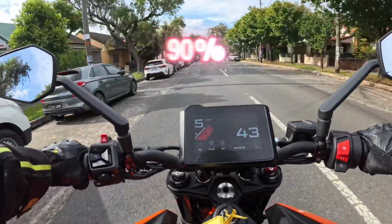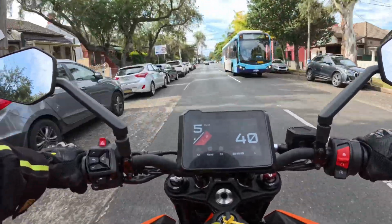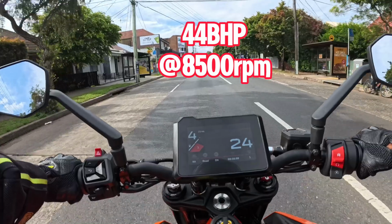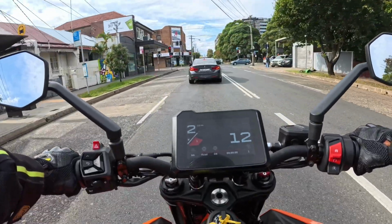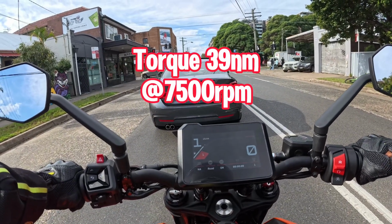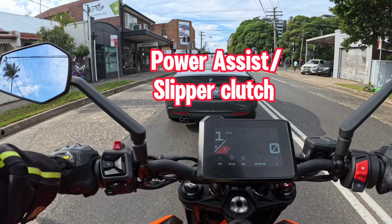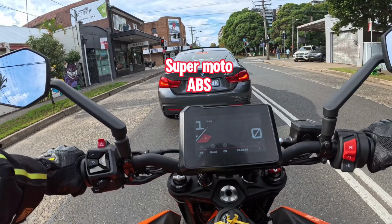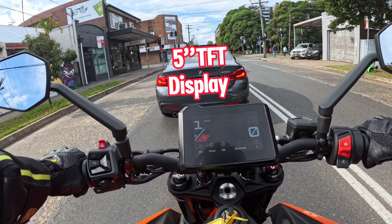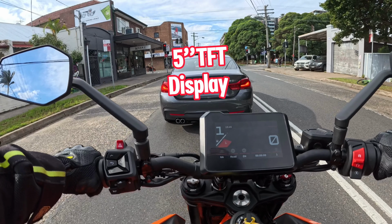So KTM claims 90% of this vehicle has been redone, including the engine, which is now 399cc, which produces 44 bhp of power at 8,500 rpm and maximum torque of 39 newton meter at 7,500 rpm. Now it does come with power assist with slipper clutch, and it has supermoto ABS at the front. It has loads of features with the TFT display. Looks very promising for me.